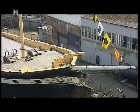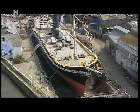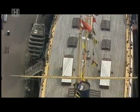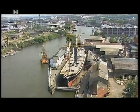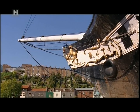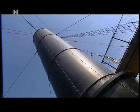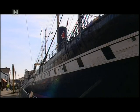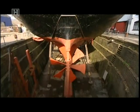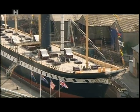The SS Great Britain is one of Bristol's most popular attractions. When she was launched in 1843, she was one of the most important ships in the world, and historically, that's still true today. Not only was she the biggest ever built, at over 3,500 tons, dwarfing the Great Western, she was also the most radical. The first steam-powered, iron-hulled, propeller-driven, ocean-going passenger ship, the forerunner of all modern ships.